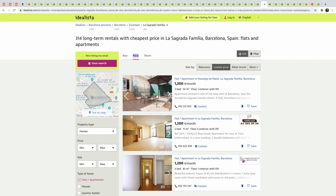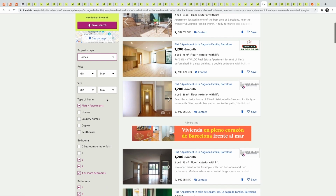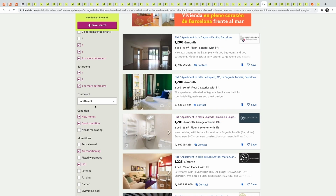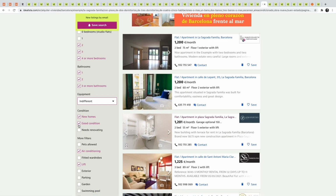We can see on the left a map of this area, okay? So then we need to choose the property type, in our case, homes, not rooms, okay? I'm not going to choose the price because I want you to see the price, and I won't choose the size as well. I will just choose a flat or apartment because this is what we will find in this part of the city, with two bedrooms at least, with a bathroom of course, with equipment, furnished, whatever I put in different, but the condition is important, new or in good condition.